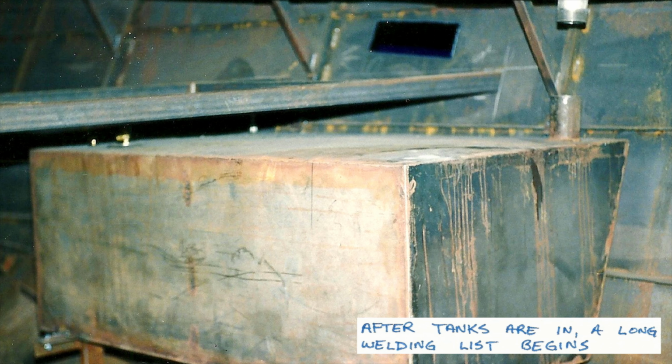The engine and the fuel tank are installed. After the tanks are in, a long welding list begins. Tanks are moved for interior prime, red lead, and Penetrol. Strips are glued to the interior, making attaching the interior walls easier. With the foam guy coming, the tanks must be moved.